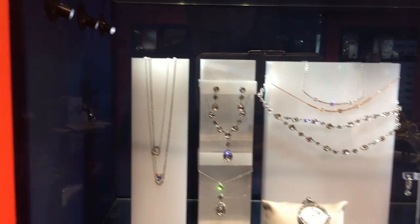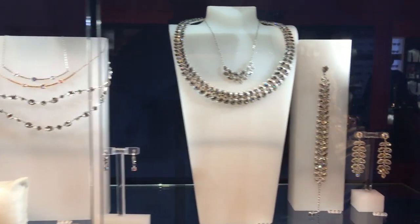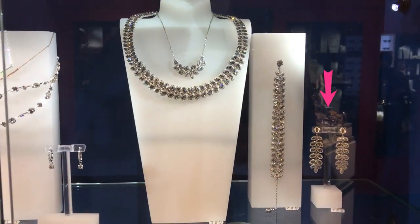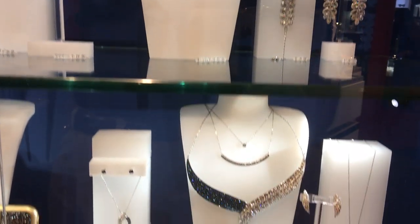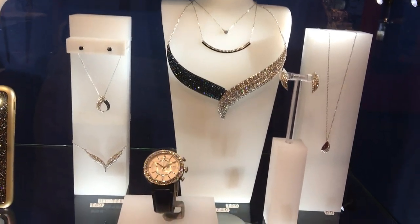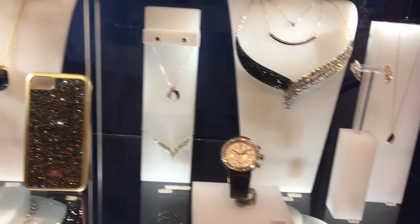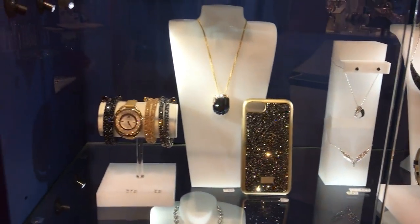Ooh, bling, bling, bling. Look at all that sparkle. Ooh, this is so me. There we go. You see that pink arrow? That was one of my first options. Okay, we're gonna come across a few more options. You know this girl, I'm always changing my mind. So we went ahead and put that back. We're gonna come up with another option. So I'll go ahead and point out the arrow.